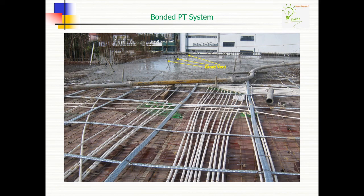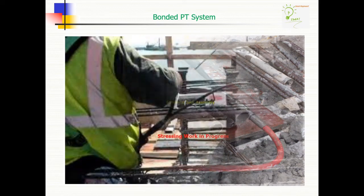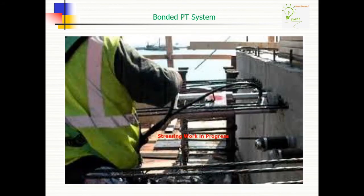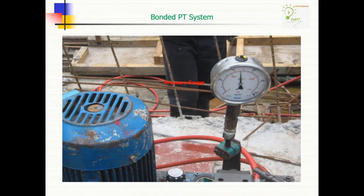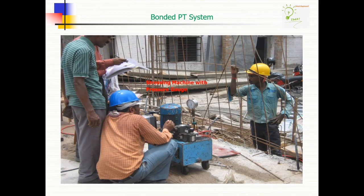Also, we need to keep the grout vent. Stressing jack assembly, how it is installed. Stressing work in progress here. These are the pressure gauges. Stressing machine with pressure gauge being installed.